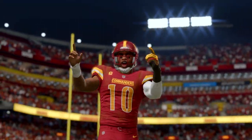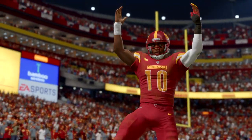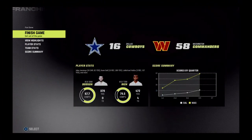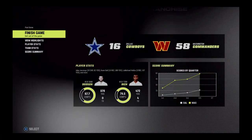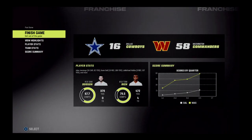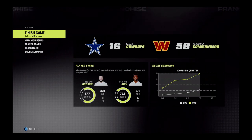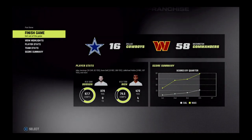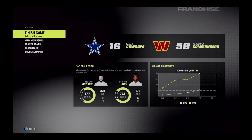So for Washington, they begin the new campaign with a victory here in front of the home crowd in the Thursday opener. And now they'll get the weekend off as they get a little extra time to prepare to face the Baltimore Ravens. Meanwhile, for Dallas, they go down to defeat here in the opener. And they'll look to get back on the beam next week as they host the Pittsburgh Steelers.